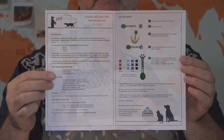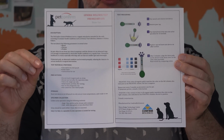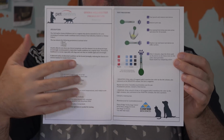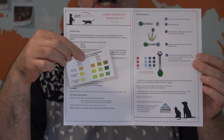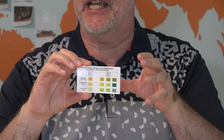Probably should have put on the included plastic gloves before starting the whole process, but now I'm ready to do the laboratory work. Here are the instructions. It's pretty simple. You dip a little test strip into the urine and wait a couple minutes and then check the colors. There's a card included with your color chart, so you can see if there are any positive results that you would want to bring to the attention of your dog's veterinarian.